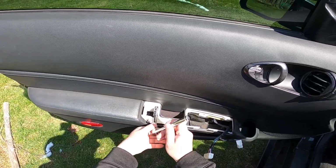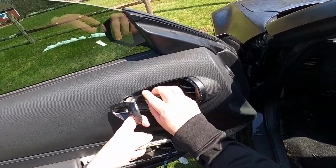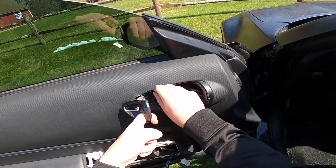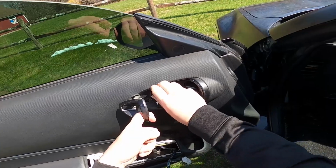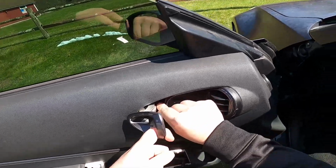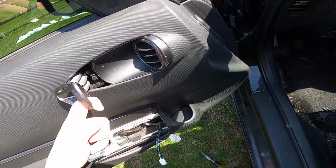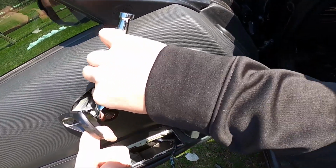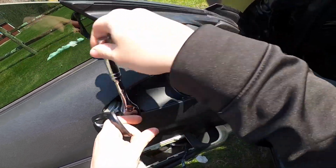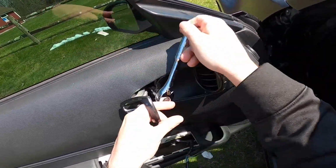I think there's one more up in here. So if you press down on this, this little piece comes off. There we go. I don't know what this is. That might be like a cap. There's the 10 mil in there as well. So you could put a screwdriver in there or a wrench with a 10 mil. I chose a 10 mil because I have it with me right now.